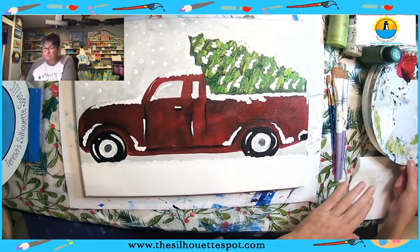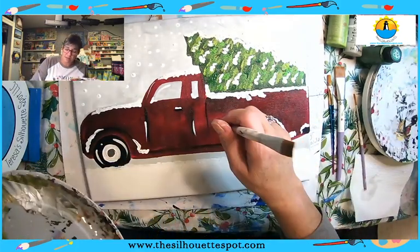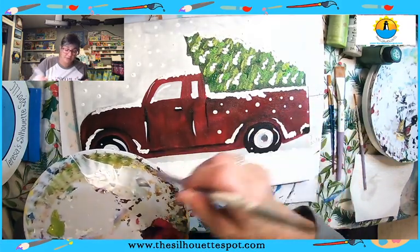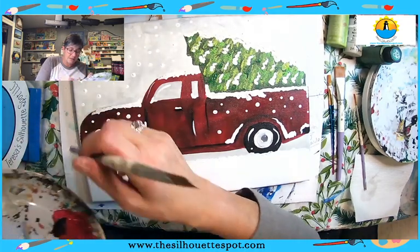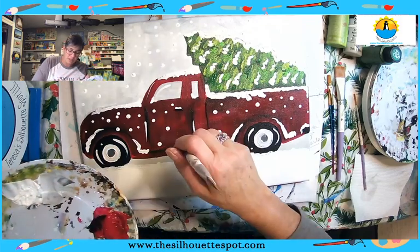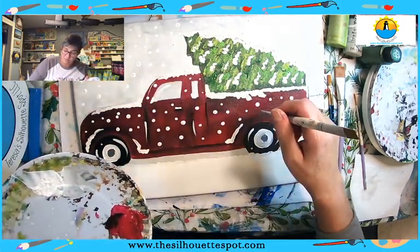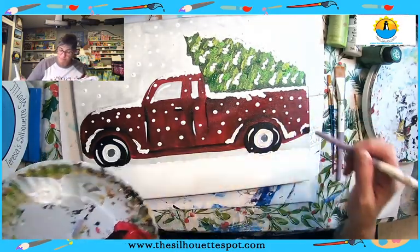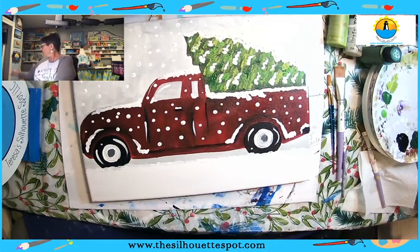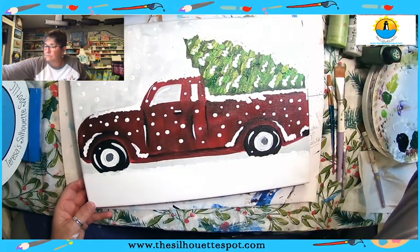And while I have it, I'm going to use the same brush I used the first time for the snow up top. I'm going to dip the back in my white, and now I'm going to add snowflakes to my truck. And like I said, if you add three, four little dots with one dip, the dots automatically get smaller. Now, if you wanted to put a name on your door, you can. If you wanted to put the year on your door, you can. I'm not a real good letterer, I need to admit that. But we all have our strengths and weaknesses.